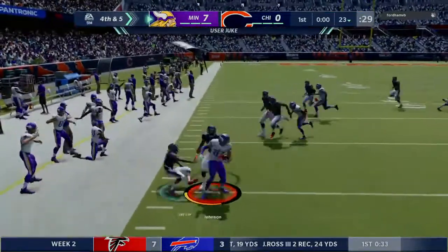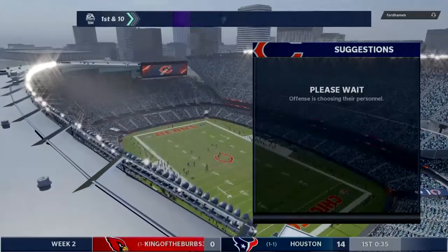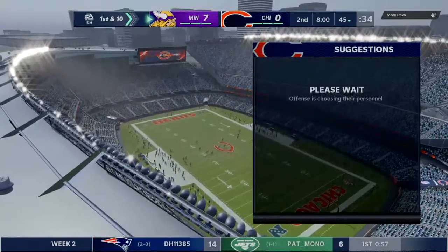On the return, Johnson. After one, 7-0 on EA Sports. Vikings 7, Bears nothing.